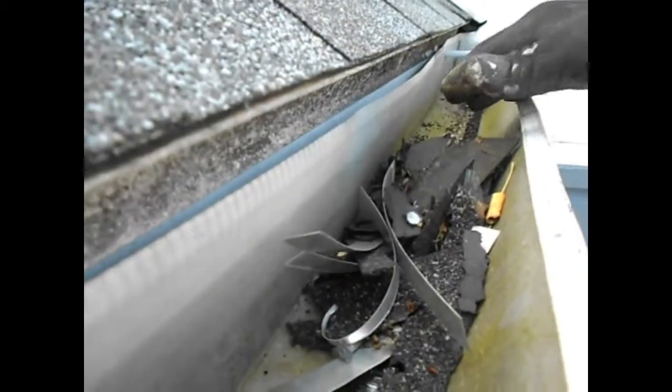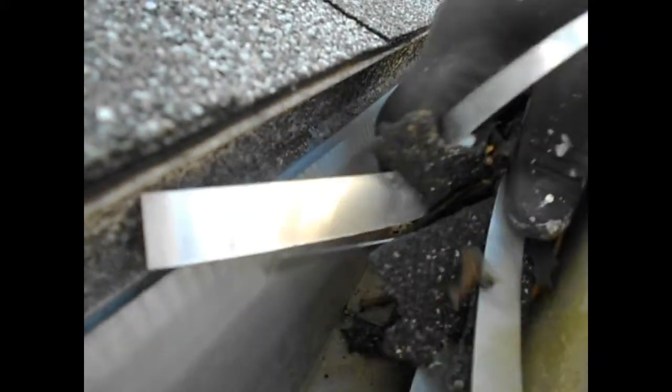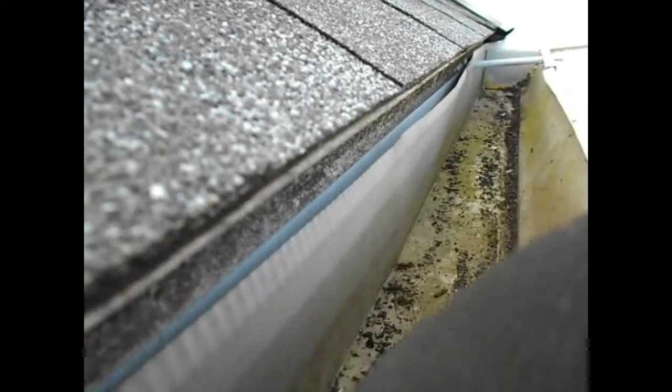I just like to use a glove in case stuff is sharp or something when we get it out of here. And I'm throwing it on the ground. I normally, if I was doing this for a customer, I'd put down a tarp or some plastic underneath there, but this has all got to be landscaped anyway, so I'm not too worried about all that at this point.